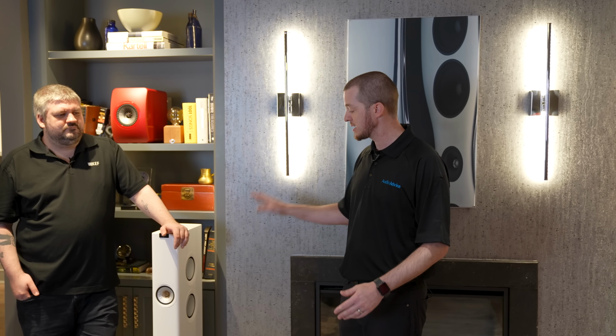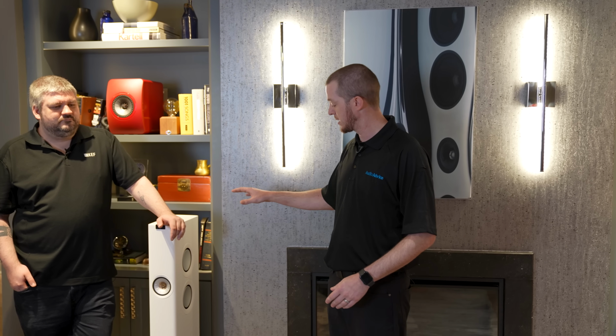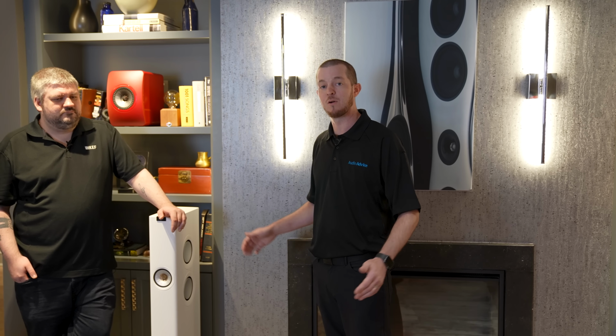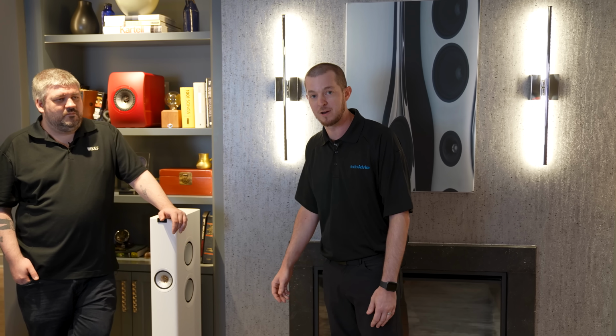And now we've moved over to the living room area of the lounge, and this is where they showcase their LS collection of products. Now these are incredibly unique products. Most companies in fact make a box speaker. The technology that they are able to pack into these small, compact footprints is absolutely incredible. And I'm going to let Ben tell you a little bit more about it.